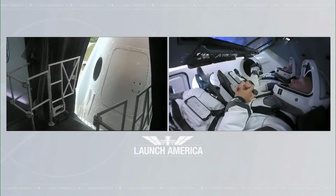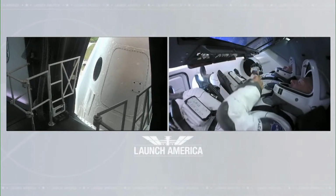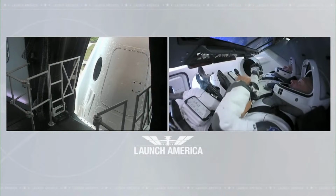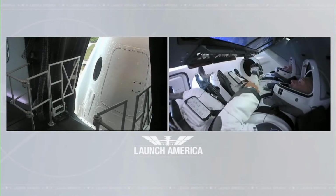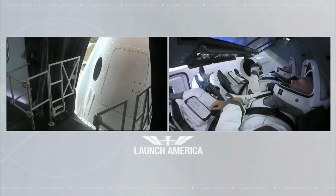And as Dan mentioned, this is a standard procedure to exit the vehicle as well. We did scrub today, but this is not an emergency state. This is standard procedure. This is something that is practiced and rehearsed and made sure that we do follow our standard procedures to make sure that everything is still safe. Bob and Doug exit safely and go back into quarantine and get ready for our next launch attempt. Looks like they're getting a chance to stretch their legs, though. Yeah.